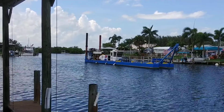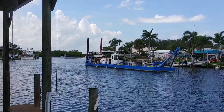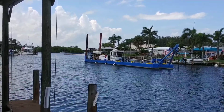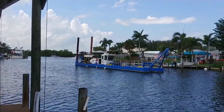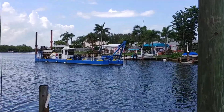Supposedly the plan is to come back and replant, somehow reforest these canals. I'll believe that when I see it, because that island I told you about where they're dumping this spoil, they first went in and took out all of those. You can see them in the background, which is on another island closer to where I am.